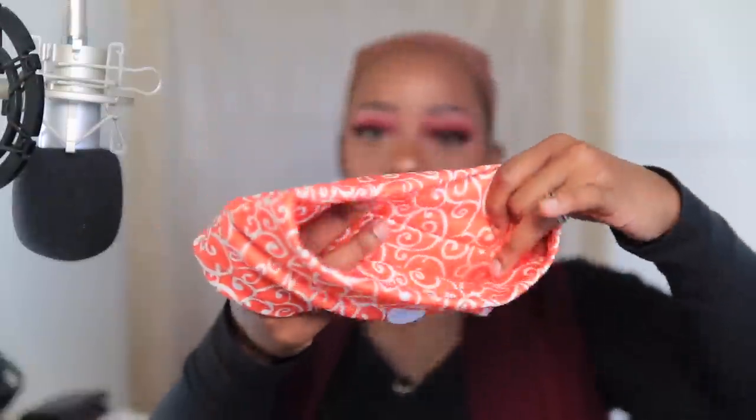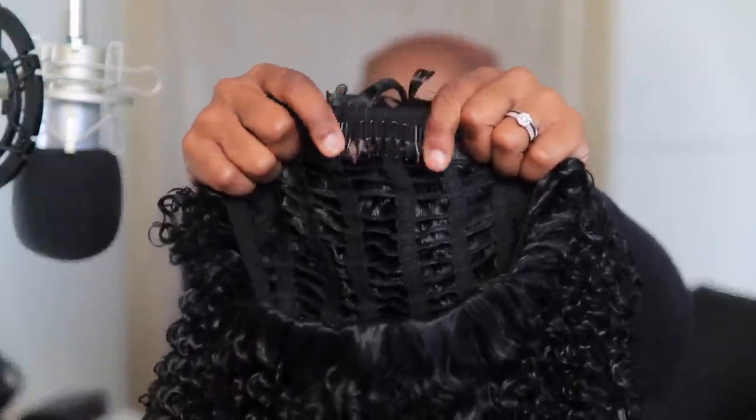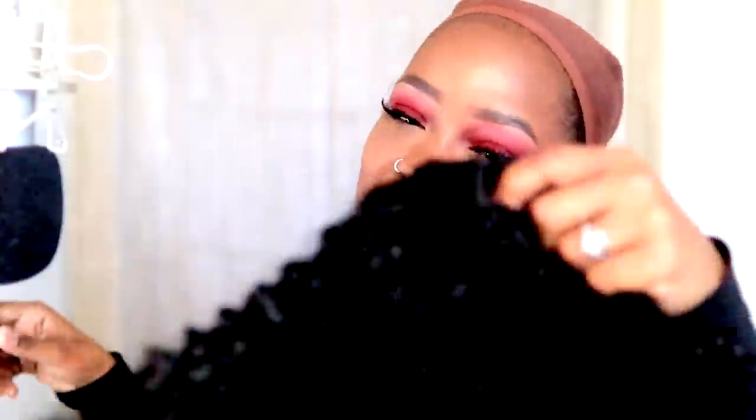This is the headband that came with it. Got some little buttons there. The long comb in the front, yes. Showing out so far. The semi-long comb in the back, yes. Come on, $17.99. You're looking like $35. Okay, so this is what the wig looks like.